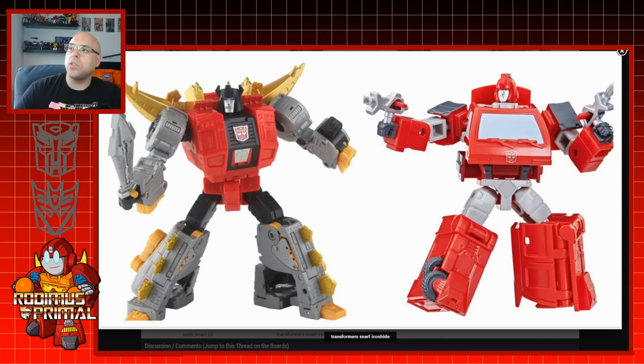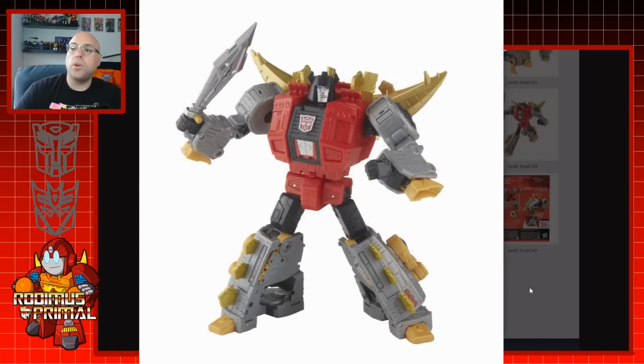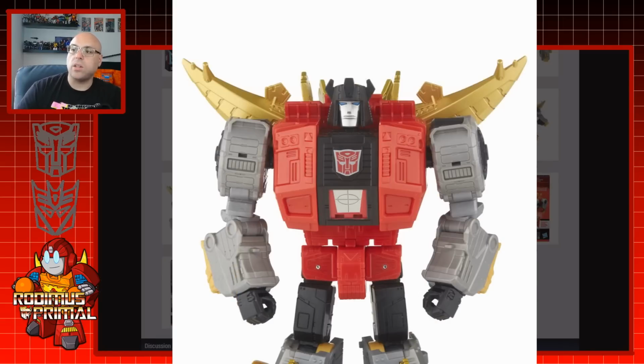Well, taking a closer look at Snarl in robot mode, coming with that sword is fantastic because if you watch the original cartoon, you know that he didn't use the blaster that he came with the toy. Instead, he used the sword, and he basically was opening fire with it. So him having a sword is great, and I'm sure you're going to see some third-party folks end up making not only the fill kits, but also an extra blaster for him to go along with it.